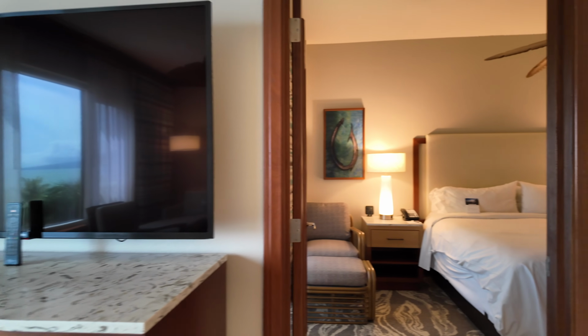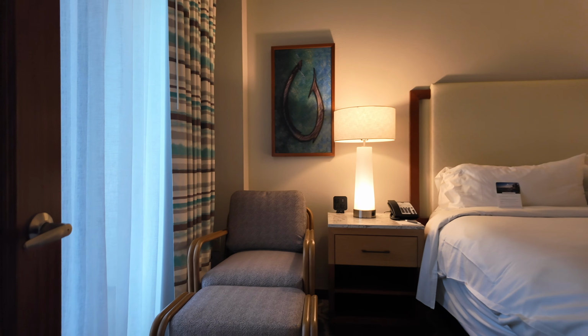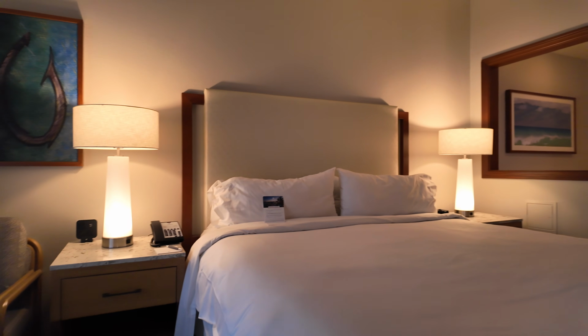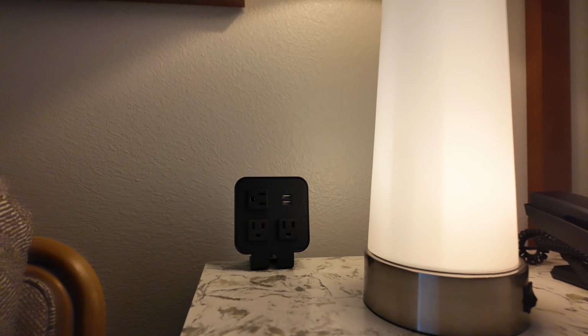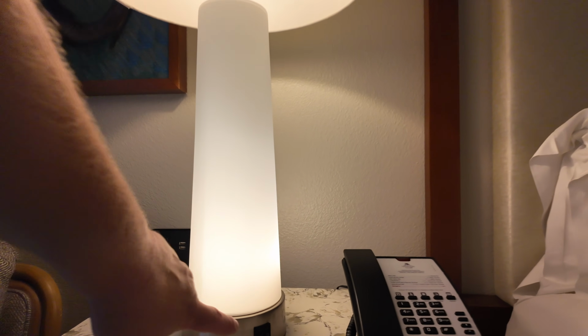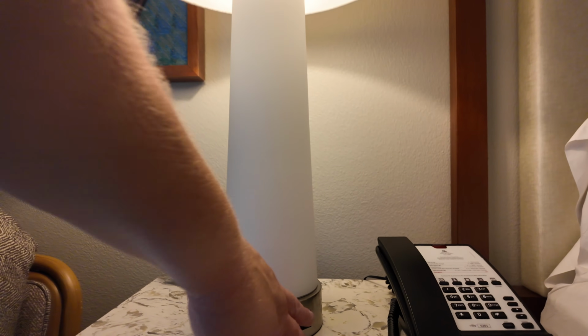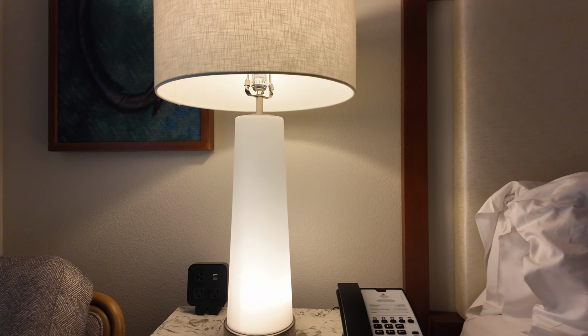I do want to walk in and take a look at the master bedroom next. Yeah, so your master bedroom, you have this little chair and ottoman over here, big king size bed, a couple of nightstands, and they have this exposed USB and power on this side. Those lamps there are double switched. When you turn one off, the top turns off, you can turn the bottom part off, or you can have them both turned on for more light, so that's really handy.